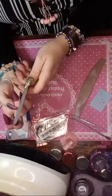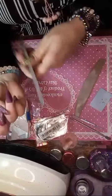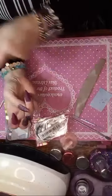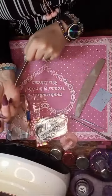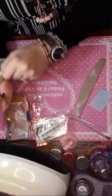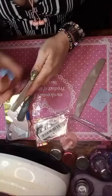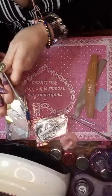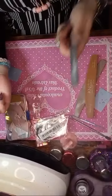Okay, so the top of the nail looks good. The sides look pretty good. So now I'll just come down, and because we've already shaped these before we started dipping, not a lot of work needs to be done. Okay, that looks good.